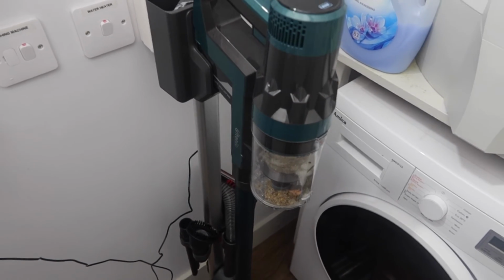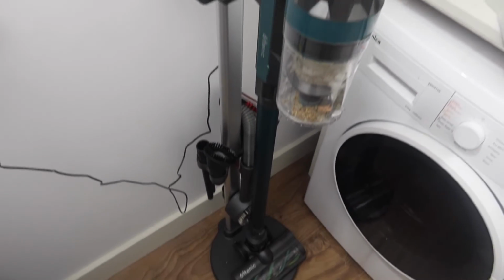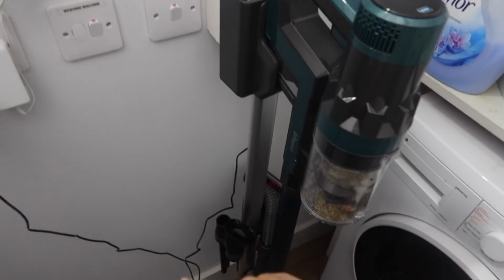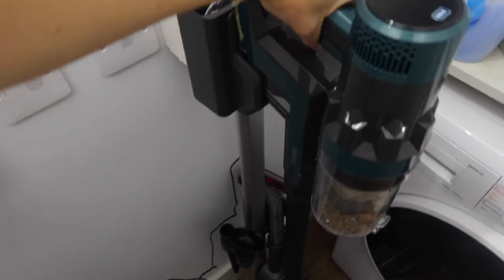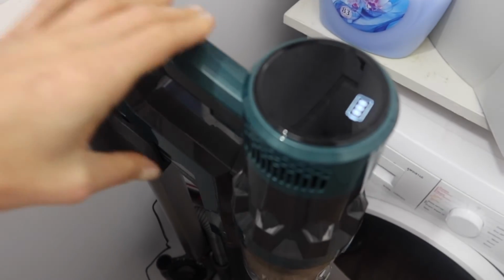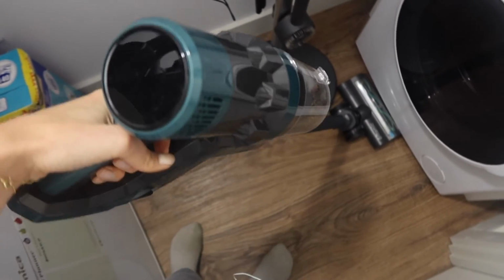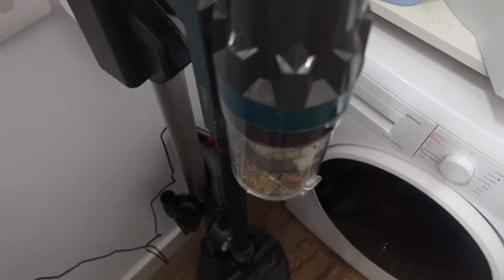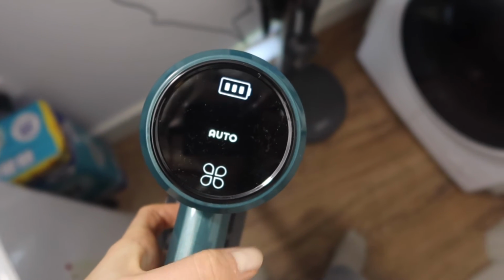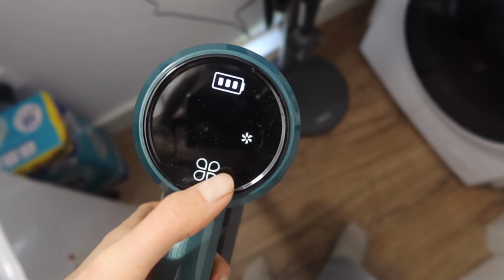So you guys, here's my pride and joy, my vacuum cleaner. This is how it looks, and it just stands in our little washroom. I've got it plugged in all the time. Then you just take it off its charging dock. As you can see, it's currently charging and it's fully charged. Then you just walk around the house with it, which I love, that it's always kind of there. Then you turn it on, and this is auto. You can turn it less or you can turn it up.